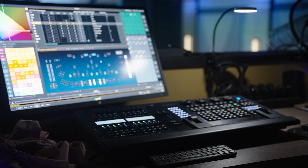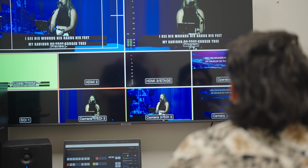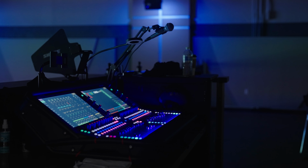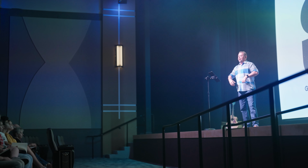That kind of intersection is a tough intersection to find. I am grateful that by and large we were able to find those intersections, where it's versatile enough to allow us to do almost anything that anybody would want to do in here, and have it be excellent.